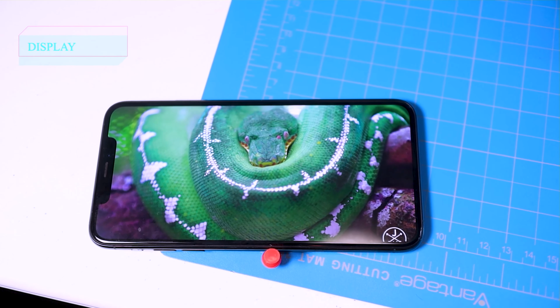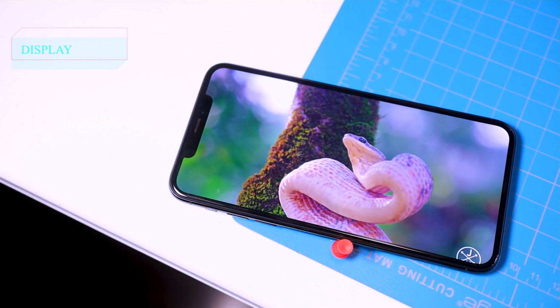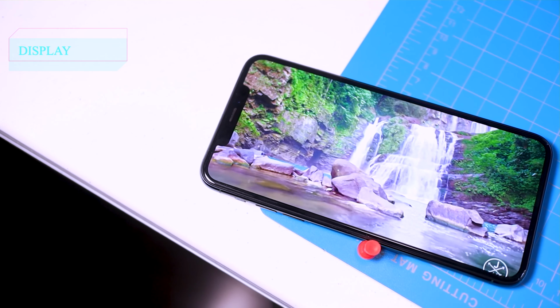Now let's talk about the display on the iPhone 11 Pro Max. The screen resolution of the phone hasn't changed since the phone was made, and I don't think that's actually physically possible. But the resolution of the content you can watch on your iPhone 11 Pro and Pro Max, I'm not really sure about the iPhone 11, but I'm sure about the iPhone 11 Pro and the Pro Max, has actually changed ever since iOS 14 was released.